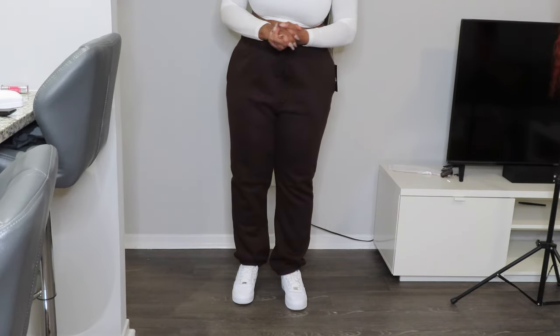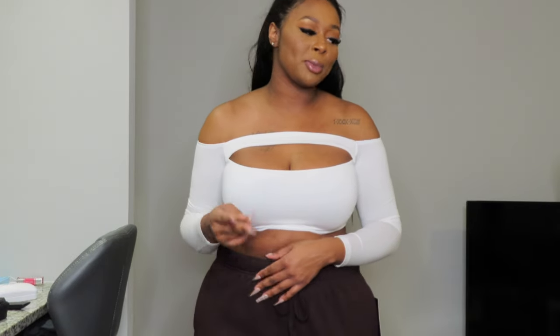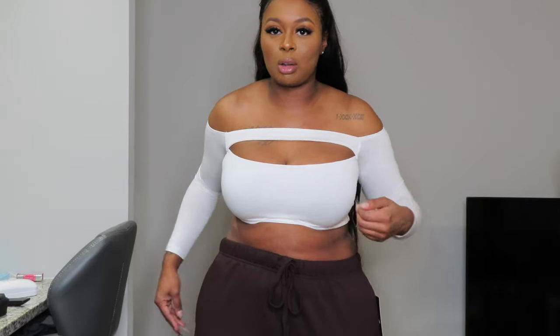So yes, as I said before, I didn't get too much. I just got two tops, two bottoms from the collection. The only other pants they had were white and black, and I did not want those. Oh, they had gray as well. I have enough gray jogging pants. I don't have any brown or any mocha, so that's why I went with those. And I really wanted this top in chocolate brown, but it was sold out by the time I got to it.